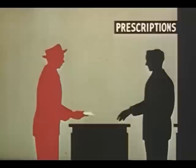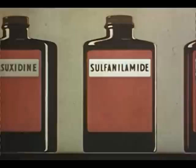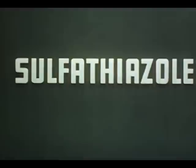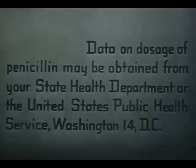Doctors continue to prescribe it. Patients continue to ask for it. But there is no place for sulfanilamide in the treatment of gonorrhea. Today, the drug of choice is sulfathiazole. But research and experience indicates that it may be entirely supplanted by penicillin.